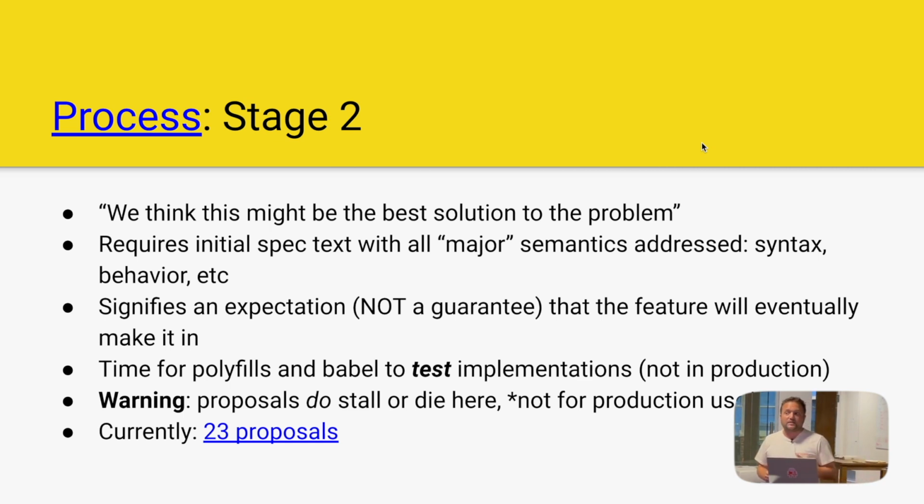So when something is stage 2, that sort of means that the committee thinks this might be the best solution to the problem. In order to be here, you have to have your initial specification text and all major semantics addressed. I put that in quotes because there's a number of things in the process document that are vague kind of on purpose, and it makes us all debate every now and then about what constitutes "major," for example.